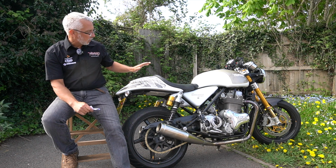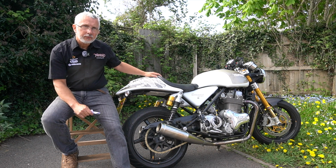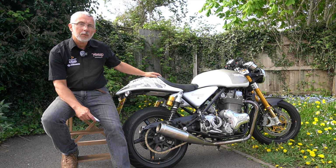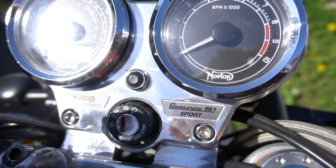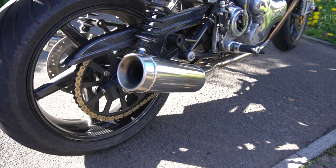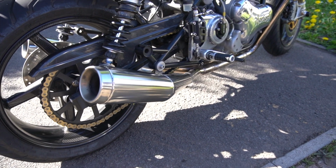I just wanted to give you an ownership update on my 2015 Norton Commando 961 Sport, which I've owned for about 18 months now. I've had a few little issues with it I just want to give you an update on. Now, the history of the bike: I bought it in September 2023, had about 6,000 miles on it, and I paid about 9,500 for it.